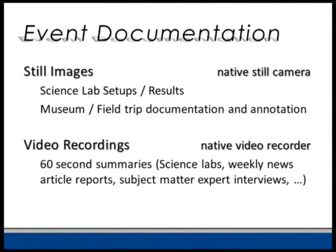Event documentation. Within higher education, as within the general work environment, there are a number of items that benefit from being documented, either with still images or with short video clips. Science labs, beyond here's how we set it up and here's how our results in a written documentation, including a video of the chemical reaction, including a still image of the before and after setup.